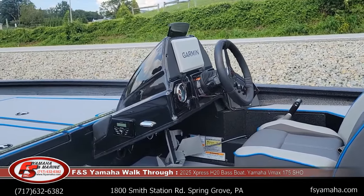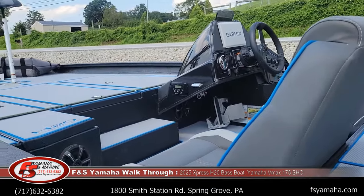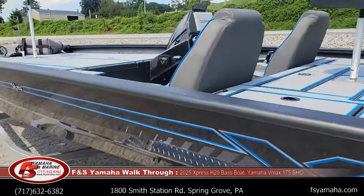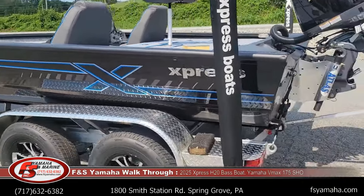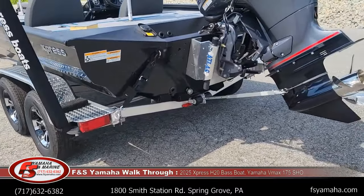If you would rather have another brand, Humminbird for instance, Minn Kota, we'd be glad to swap out. We do a lot of custom installs here. Electronics, shallow water anchors, lithium batteries. Whatever you have in mind, we would be glad to do it. If you're not sure what any of that means, feel free to hit me up and I'll explain.